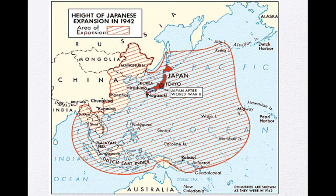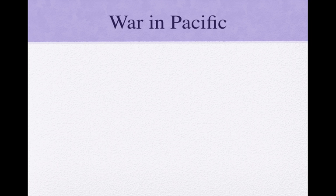This is in 1942. Okay, so Japan needs all of these places. Maybe not necessarily all of them, but they need many of them for their resources so that they can continue to expand their industry and to grow their militarism and their navy and make weapons and that kind of stuff. So War in the Pacific.